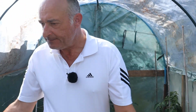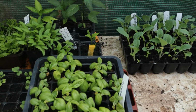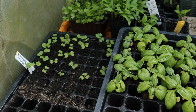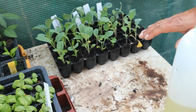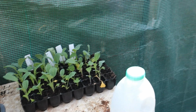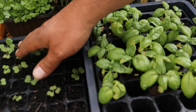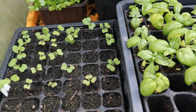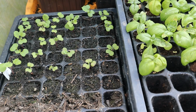Here we are in the polytunnel, and this is where most of the propagation now takes place. It's come over to here and away from the greenhouse. Remember earlier in the video I said to you that where we've harvested some of our brassicas, there's going to be some others to replace them. Here they are. Probably over the next week I should be planting those out. Also the swede, they've germinated, and within the next couple of weeks or so they will also go out into the ground.